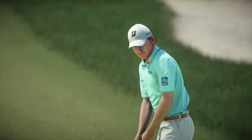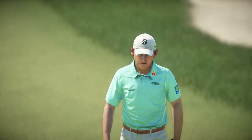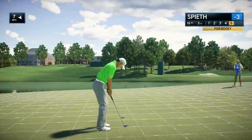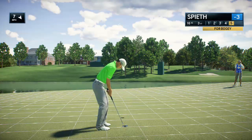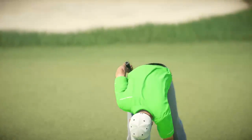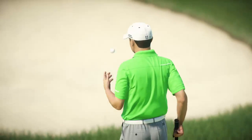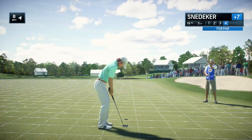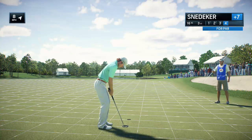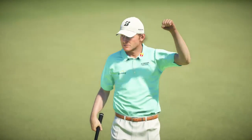Oh, now that is going to hurt. Not going so well for him. He has this for bogey. So a drop shot. Seven over for the day.